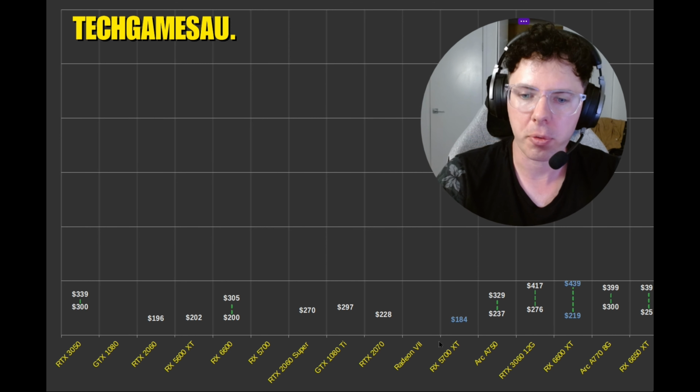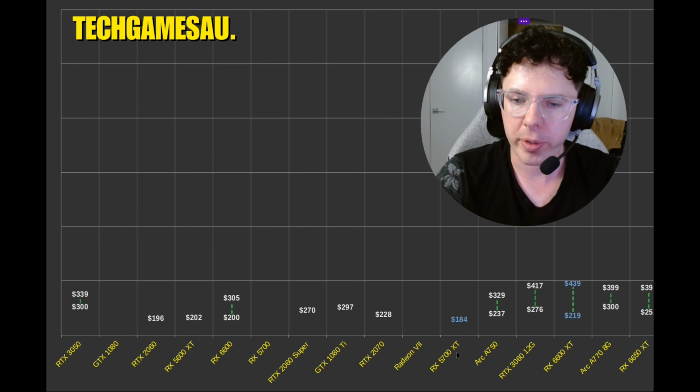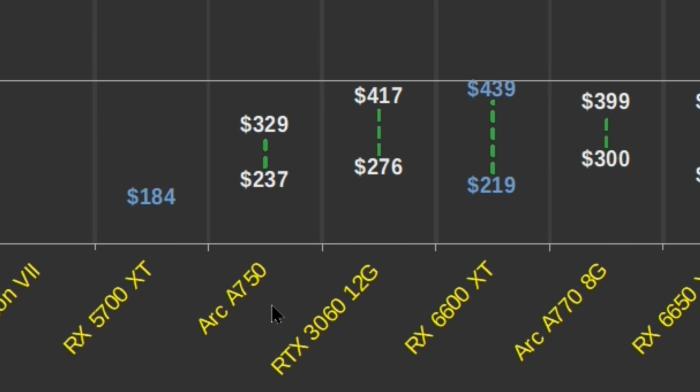Here's another example. The next card in performance is the ARC A750 here, and that's going for $237 on the used market. However, you can spend less money and get more performance if you just follow up the chart to my next blue item, which is the 6600 XT. So that should make sense, I hope.